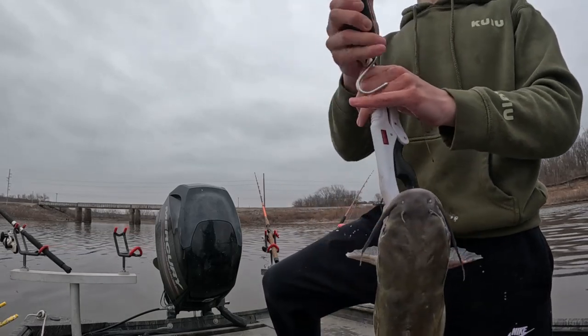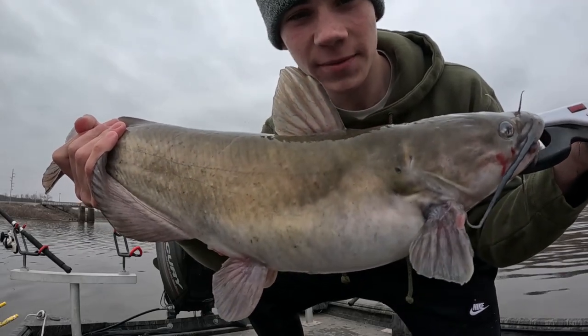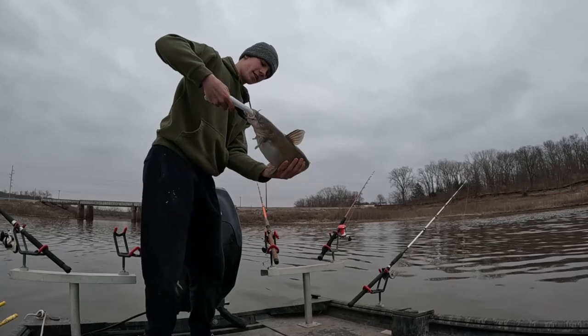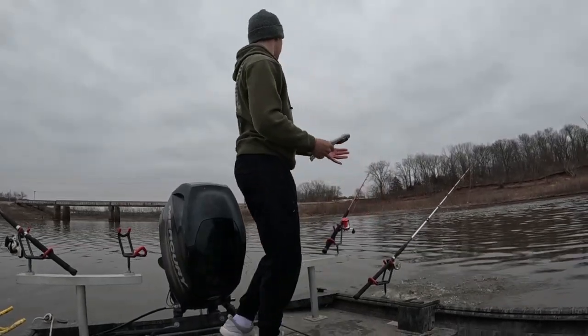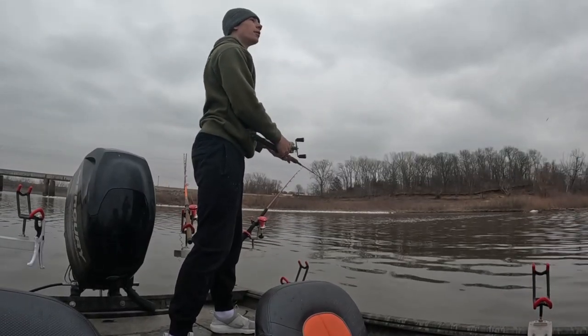Oh, he's 1 ounce smaller. Really? 5 pounds, 15 ounces. God, 1 ounce smaller than that last one. He sure looks better than that. All right, let's throw him back. Massive, brother. You gotta yank that one. Got him?